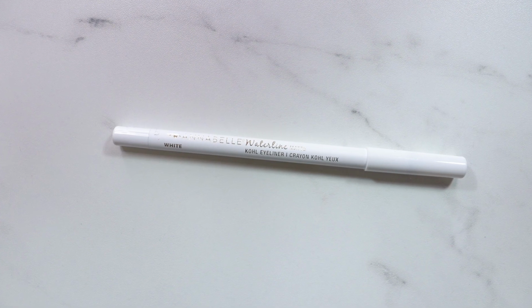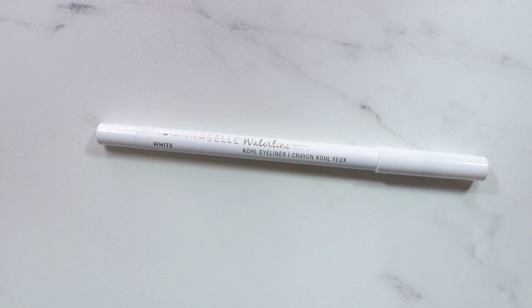Okay, so let's see how this concealer looks right now. I'm actually loving the concealer. The more it sits on the face, it's looking better. So I picked this one up by Annabelle, the Waterline Matte Kohl Eyeliner. And Annabelle you can find in Canada. I don't know if they sell it in US. It's just a white eyeliner.